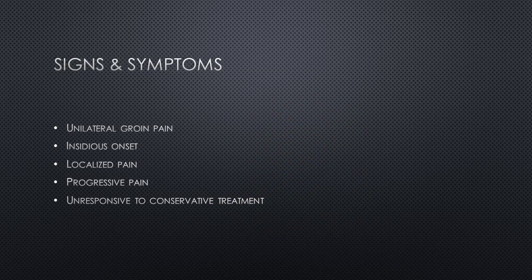The person will complain of predominantly unilateral groin pain. The insidious onset is typical. The pain is localized to conjoined tendon and inguinal canal areas. If you ask the person to take one finger and point to exactly where it hurts, they're going to go to that adductor origin, which is just lateral and superior to the pubic symphysis tubercle.